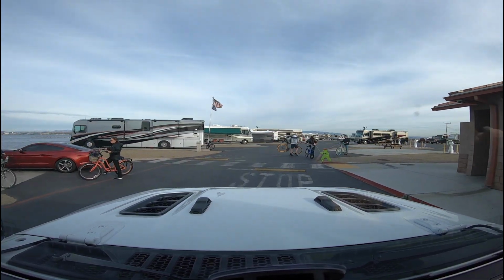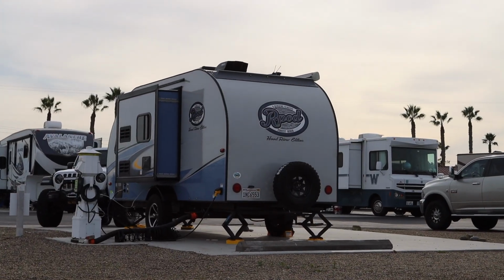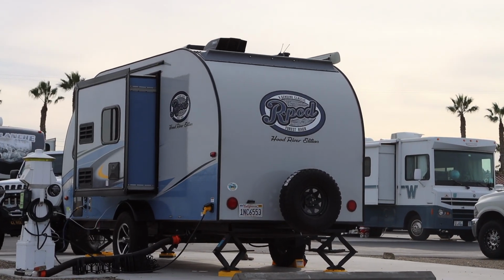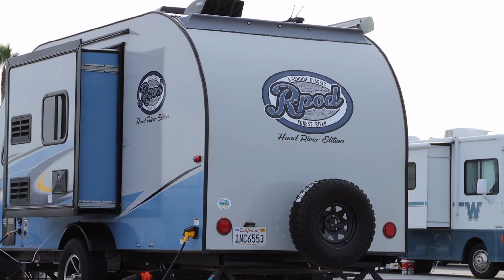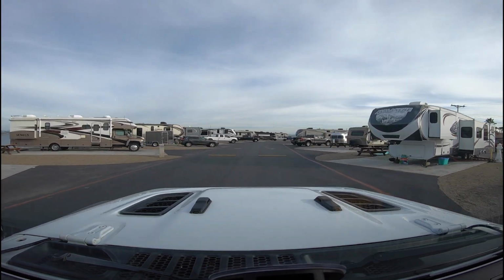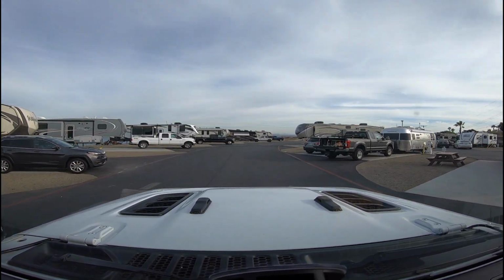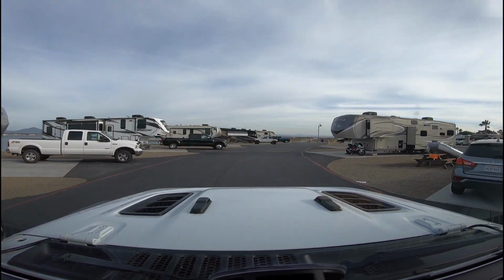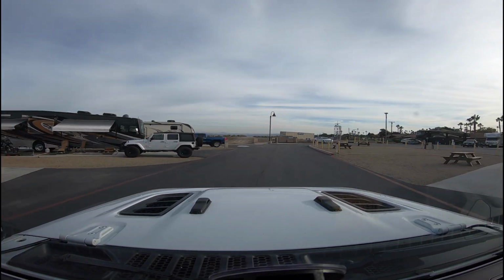Of those 59 sites, 12 are on the back row, 20 are center aisle pull-through sites, and 27 are premium waterfront sites, including 13 at the easternmost reaches into San Diego Bay, featuring large fire pits for your evening campfire. Unfortunately, campfires are not allowed at other sites in the park. There are also two tent camping sites and a centrally located bathhouse with very clean shower and laundry facilities.